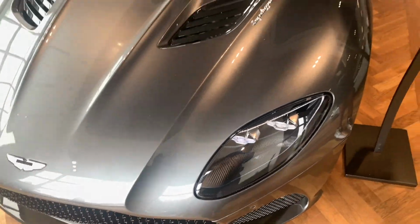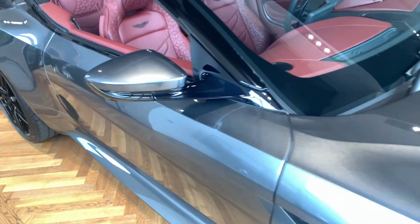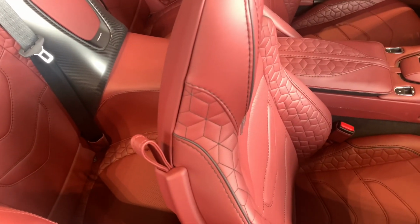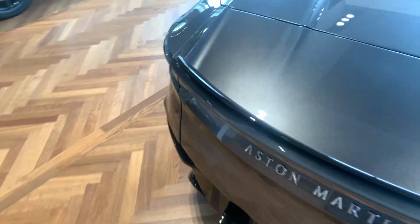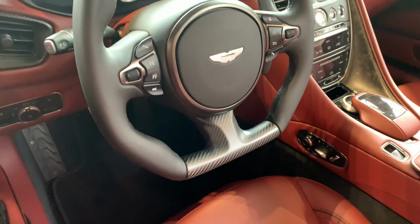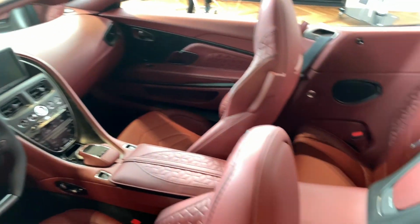All right, this one. It is a Superleggera Volante 2020 drop. Look at the leather. Oh my god. Is this hand stitched? If you guys know, just tell me, is this hand stitched leather? This is so beautiful. Holy shit. Oh my god. Look at the steering wheel. Check out this interior. Oh my goodness, look at the dashboard. What? Crazy.